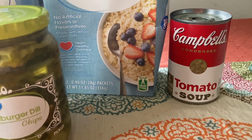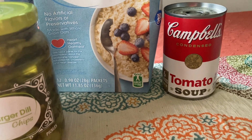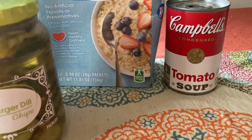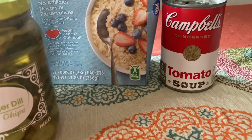So I grabbed those. And I got a can of Campbell's tomato soup for $1.26. And I remember when these were only 50 cents a can. Obviously, the chicken noodle and things would be a little bit more expensive, but tomato soup was always cheap. It was always a quick, easy grab if you were trying to stretch your budget. But now it is up to $1.24.